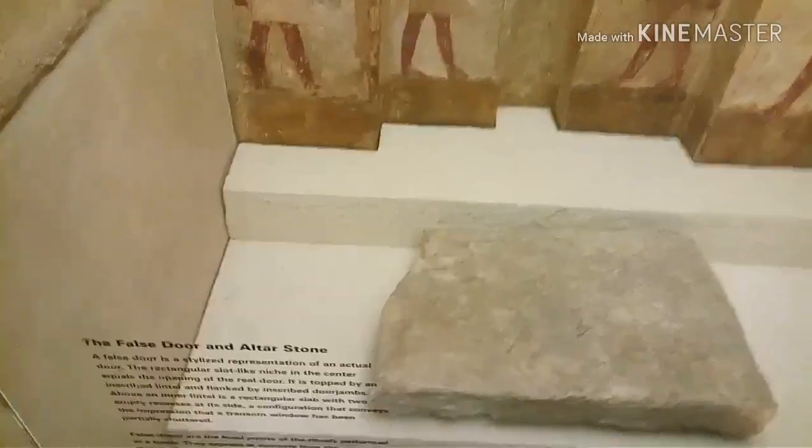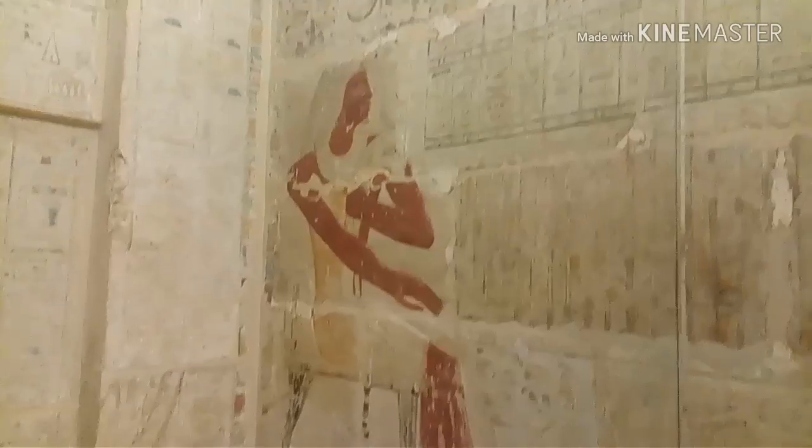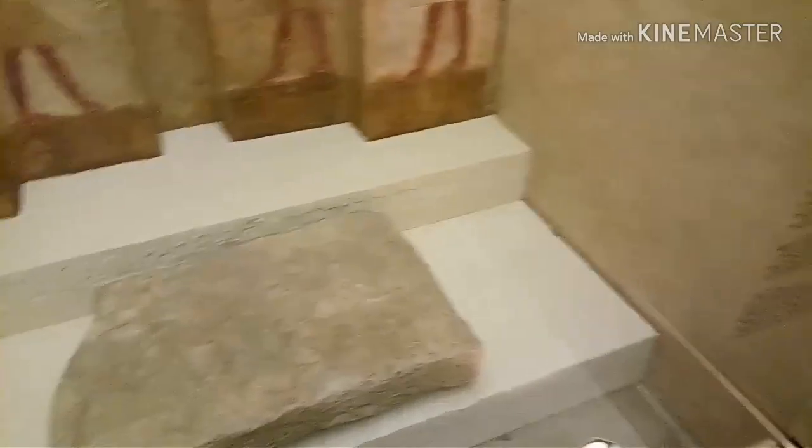You go through that small way and you end up seeing the stone. It has a big history. I didn't have time to read because I was inside with my daughter. I just took a little video so that you could see what's going on inside there. It's a tombstone of somebody.